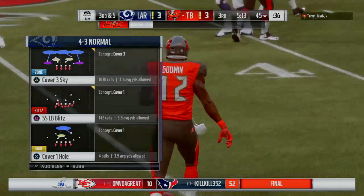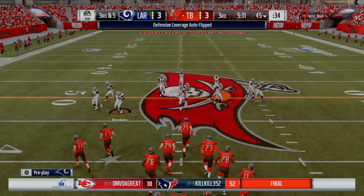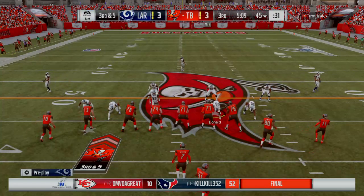It's 3rd down. Well, if you do read man coverage, Brandon, the drag route's a pretty good one to run against it because you're running away from people on it.